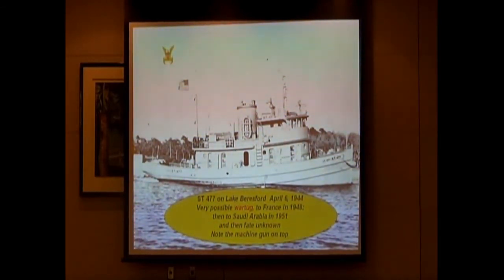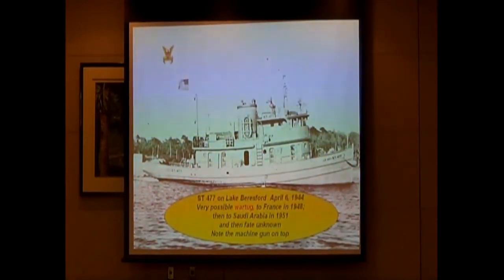But what's interesting is the machine gun up here. That's a 50 caliber Browning M2 machine gun. These boats, the Design 327 boats, were designed for 2 machine guns to be installed on the top of the wheelhouse. Now, ladies and gentlemen, that did not help the stability issue at all.